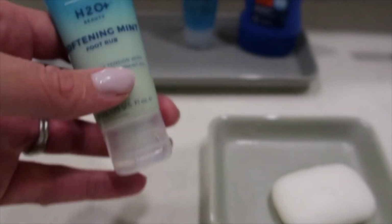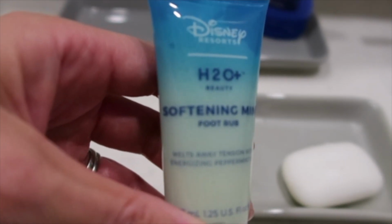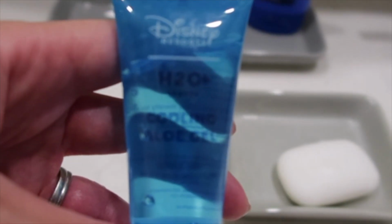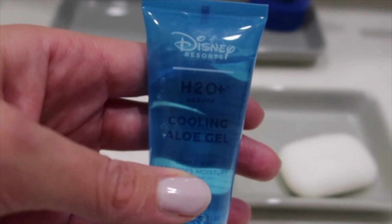I don't use a whole lot of moisturiser because I don't always have time, but on holiday I try to. That was the foot rub. Yeah, the foot rub. That was quite minty and lovely, and definitely what you need after a long day in the parks, because if you've been to Walt Disney World you'll know how far you walk in a day. That's the cooling aloe gel, which was nice when my husband got sunburnt. He used some of that and he liked it.